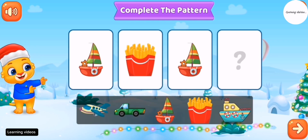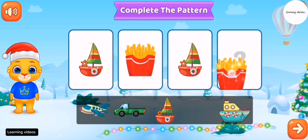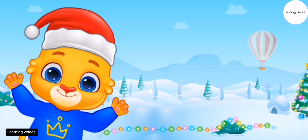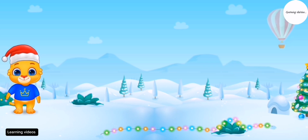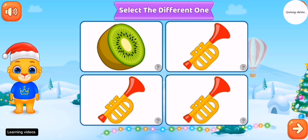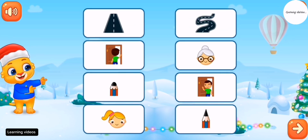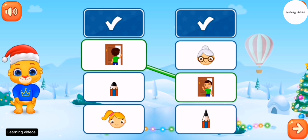Complete the pattern. Select the different one. Woohoo! Match opposites. You're doing great!